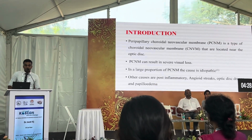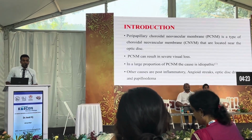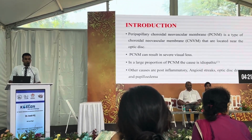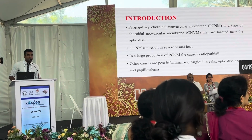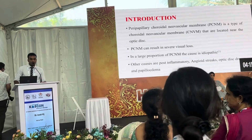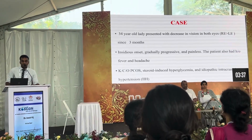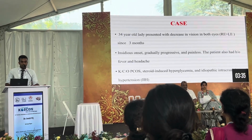Peripapillary choroidal neovascular membrane, PCNM, is a type of choroidal neovascular membrane that is located near the optic disc. PCNM can result in severe visual loss. In a large proportion of PCNM, the cause is idiopathic, and the other causes are post-inflammatory, angioid streaks, optic disc drusen, and papilledema. They have a very poor visual outcome, and include hyperglycemia and idiopathic intracranial hypertension.